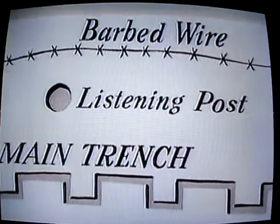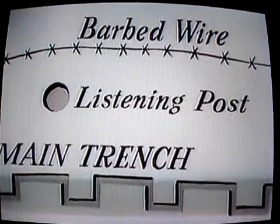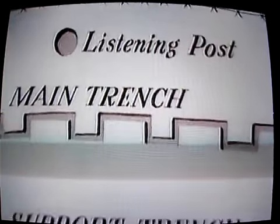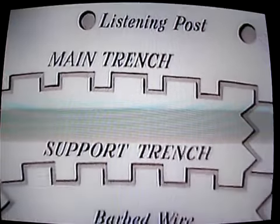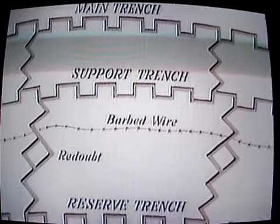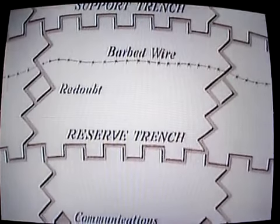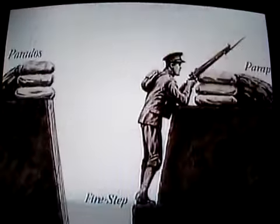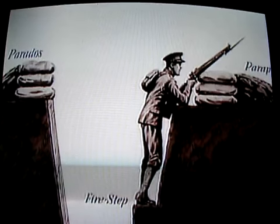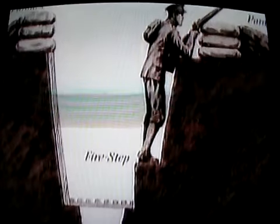The model trench works. 40 yards ahead of the main trench, the listening posts for advance warning. Behind the main trench, a maze of support trenches and redoubts called strong points, intersected by traverses or zigzags, reserve trenches and communication centers. In theory, on the drill field, a neat and orderly design. In practice, in France, a disorder of slime, rubble, and mud.